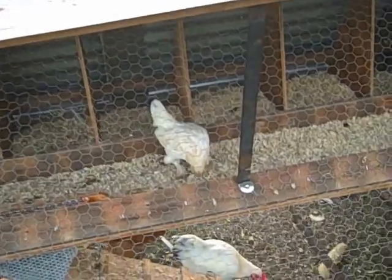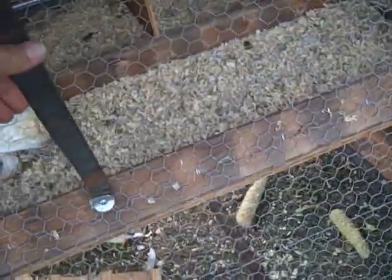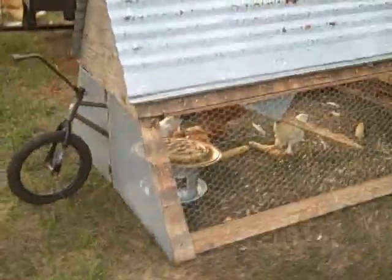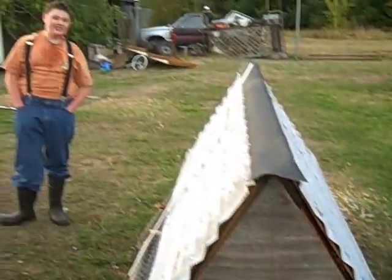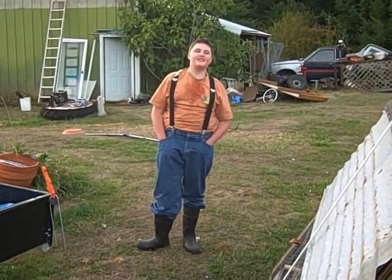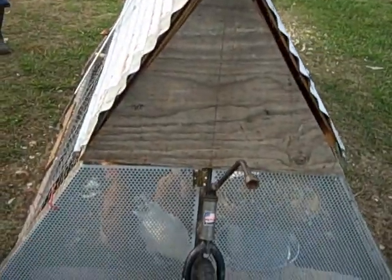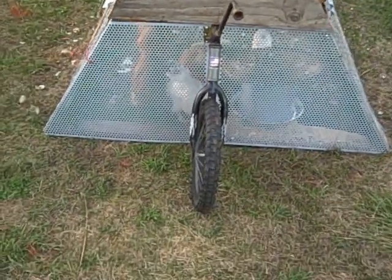Both sides do close down. This one has a rod that drops out of the way, and as you can see, it's closed down and watertight. Right, Kevin? All right. Yeah, right. Yep.